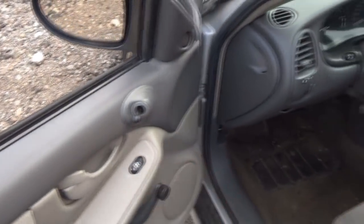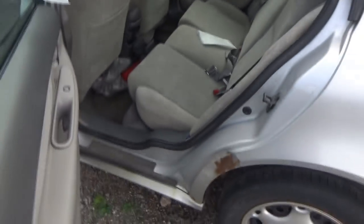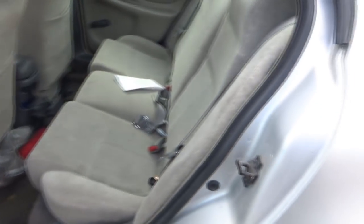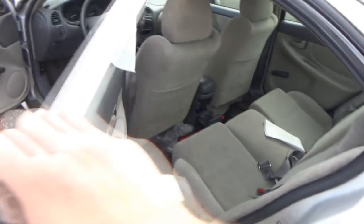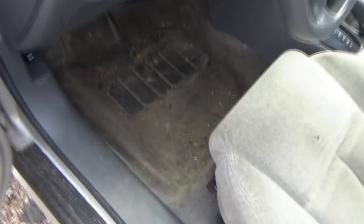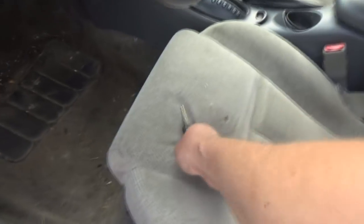Wonder if there's power. Yeah, there's still power. Somebody left their snow brush. Oh, the forgotten things that people leave in their cars. It's really sad. Those things will never have another home. Oh, it's not wet, so that's good. Okay.